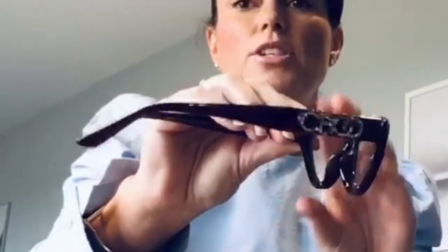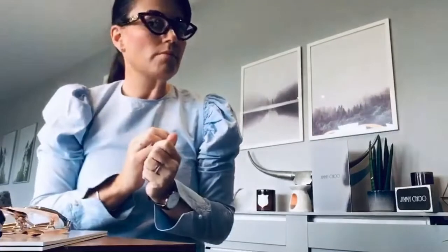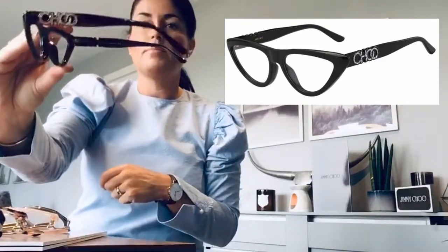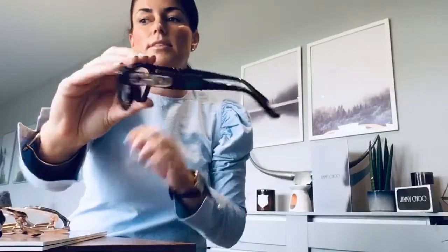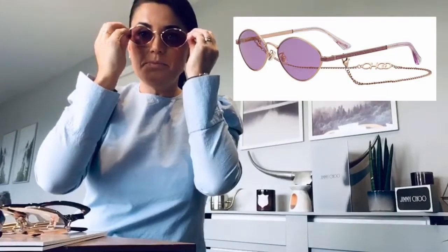Even more daring, this is the new season shape for a lot of the sunglasses, and we do this in a sunglass as well. Very quirky, very out there, if you want to make a statement with the Choo across the side. Now my absolute favorite, that I'll be wearing this summer, is the brand new sunglass.